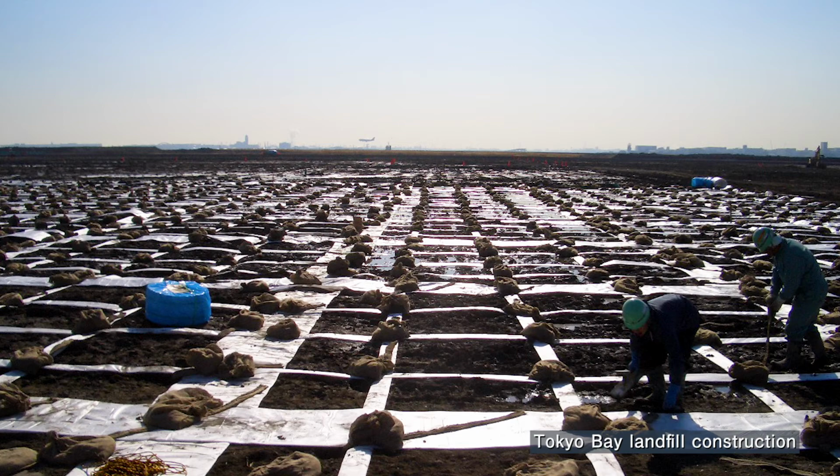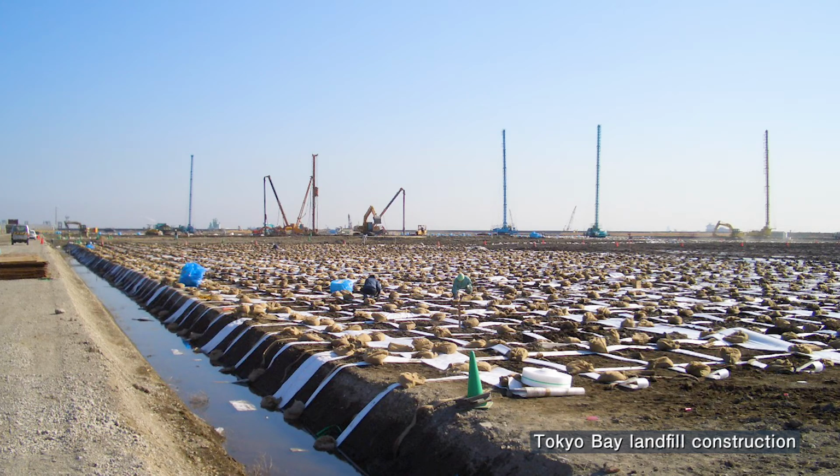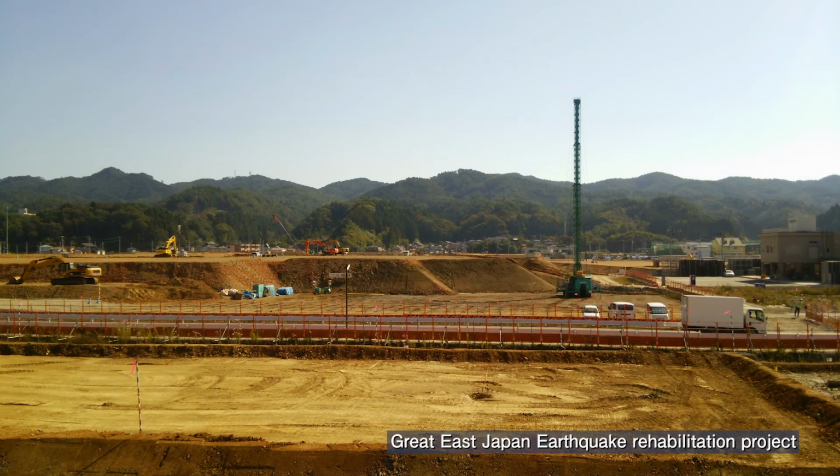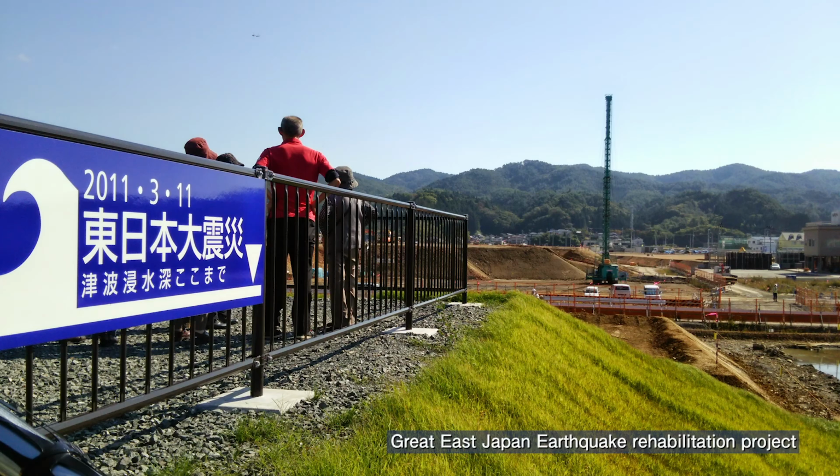In Japan, the aggressive effort to solve the new plastic problem has started with our biodegradable drains. At Tokyo Bay for the Olympic Games and rehabilitation project after the Great East Japan earthquake, our biodegradable drain was adopted.